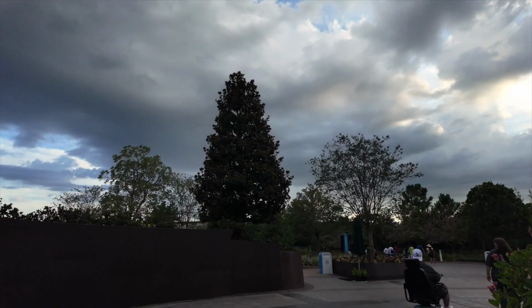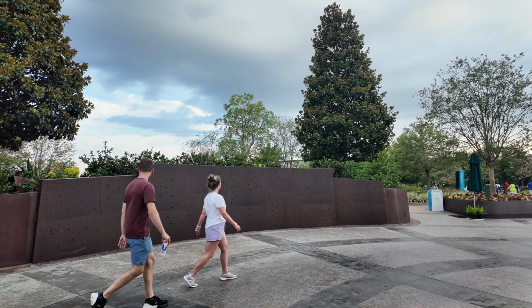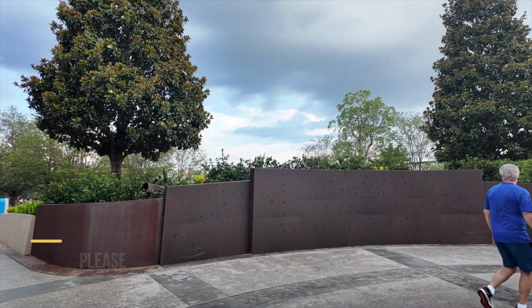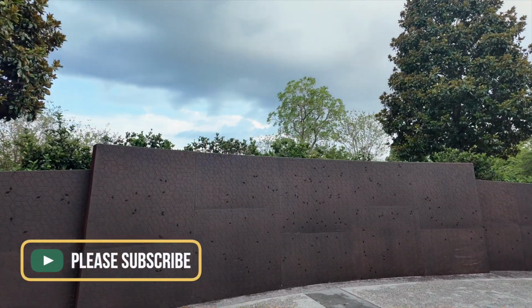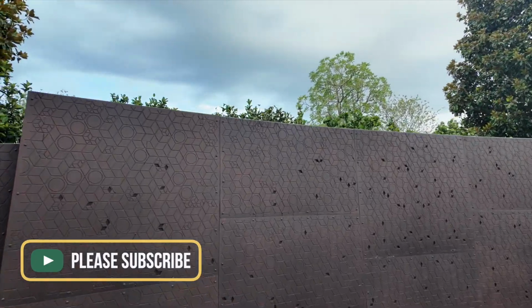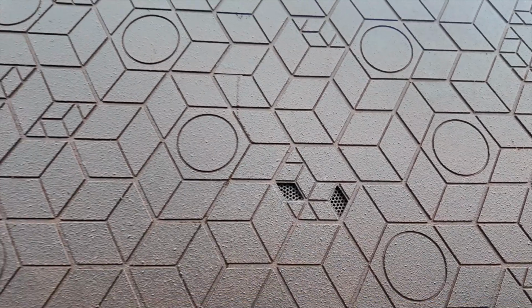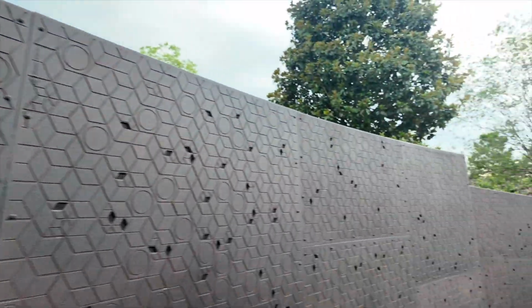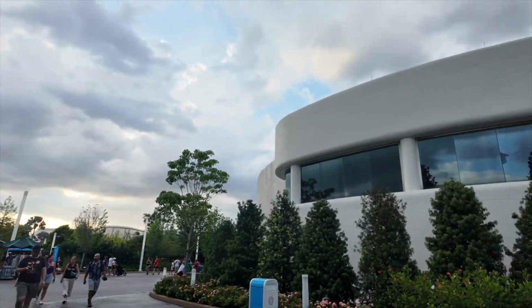Another completed project is the wall behind Walt. This was kind of behind bushes since this opened, so it is finally done. Very similar shapes and textures as some of the other things in World Celebration. Nice little detail work. But it is nice for this not to be rolling planters. So one more addition complete.